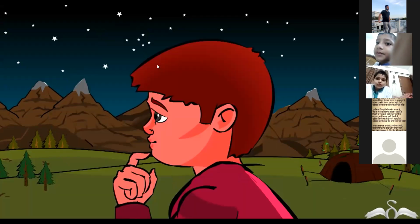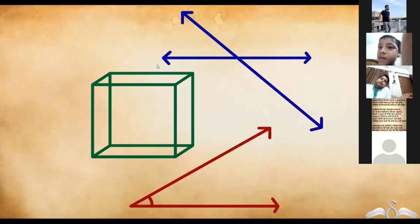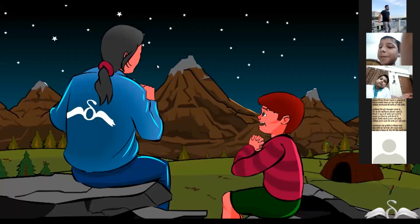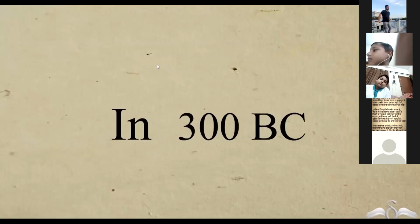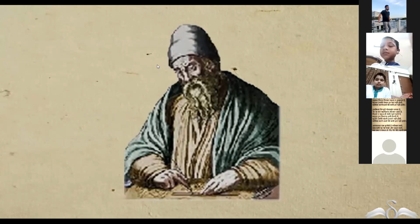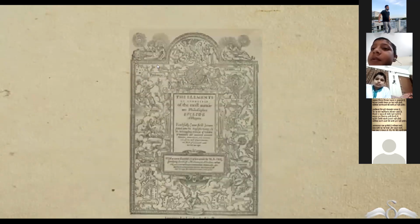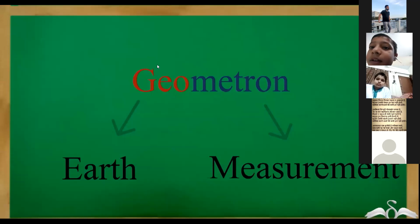Geometry? What is that? Geometry is a branch of mathematics that deals with shape, size, position of figures, and properties of space. Oh, please tell me more. To tell you more, I'll have to take you around 2300 years back to a man named Euclid. 2300 years? Wow. Euclid was a Greek mathematician and was known as the father of geometry. In 300 BC, he wrote a book in which he organized and proved all the knowledge of geometry we have till date. Geometry is the English translation of the Greek word geometron, where geo means earth and metron means measurement.